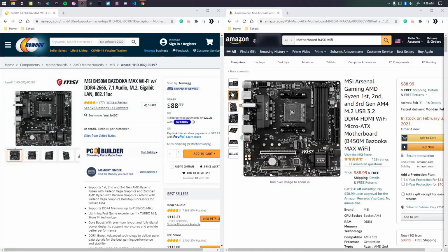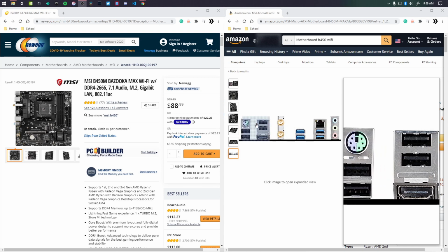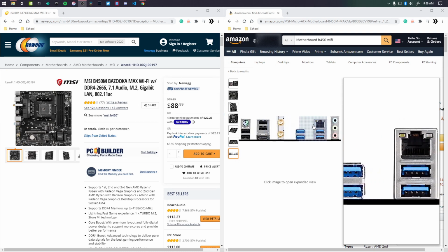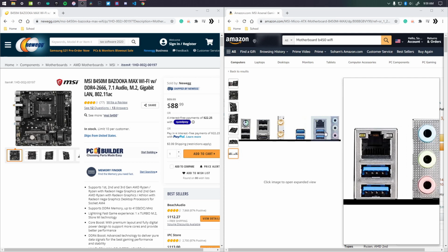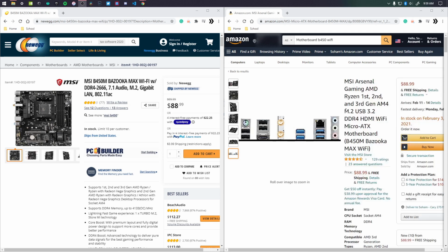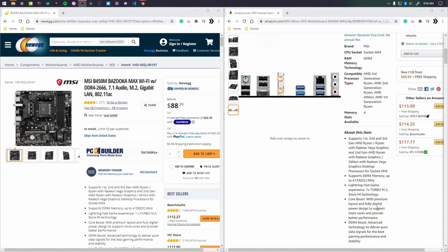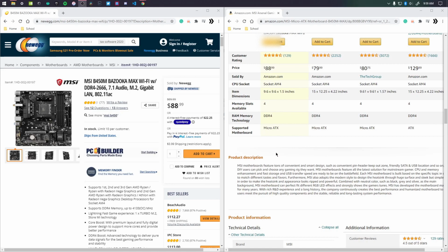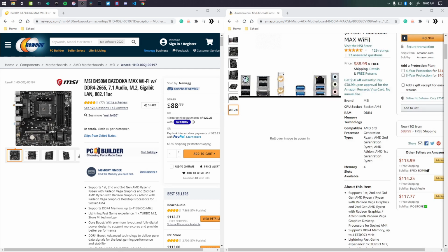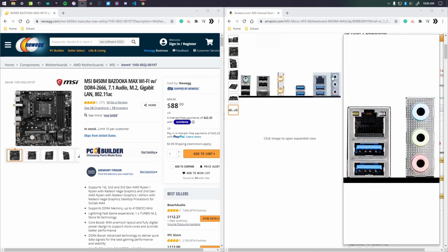Oh, and this motherboard also has a few I/O ports that I forgot to talk about. It has 4 USB 2.0, full-sized HDMI, Bluetooth and Wi-Fi adapter, 4 USB 3.0s, and an Ethernet jack. I think this is 1 gig if I'm not wrong, and some speaker ports right here. So yeah, I was right. This motherboard does have a 1 gig Ethernet on it. So yeah, this is pretty good.